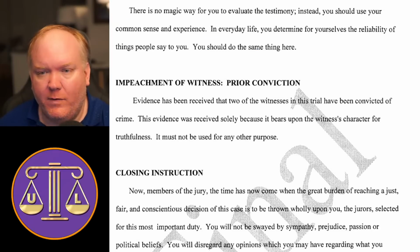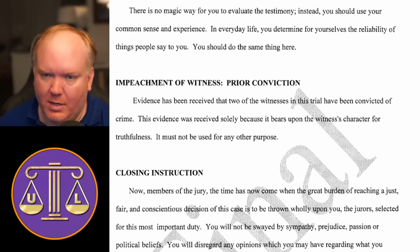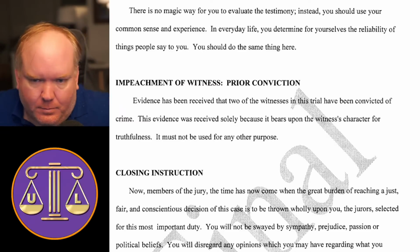There is no magic way for you to evaluate testimony. Instead, you should use your common sense of experience. In everyday life, you determine for yourselves the reliability of things people say to you, and you should do the same things here.